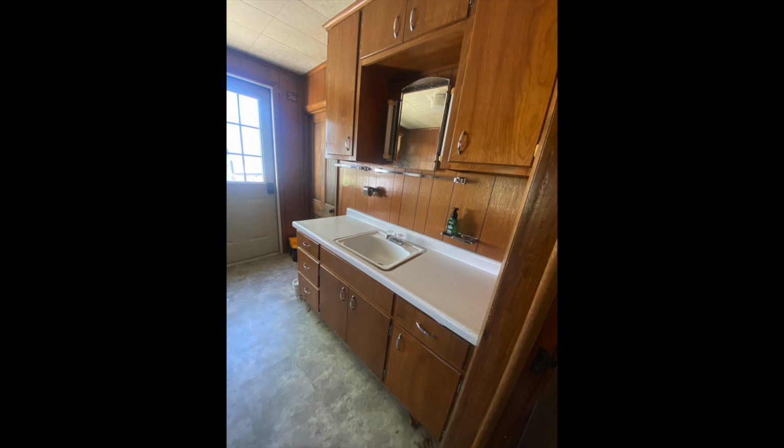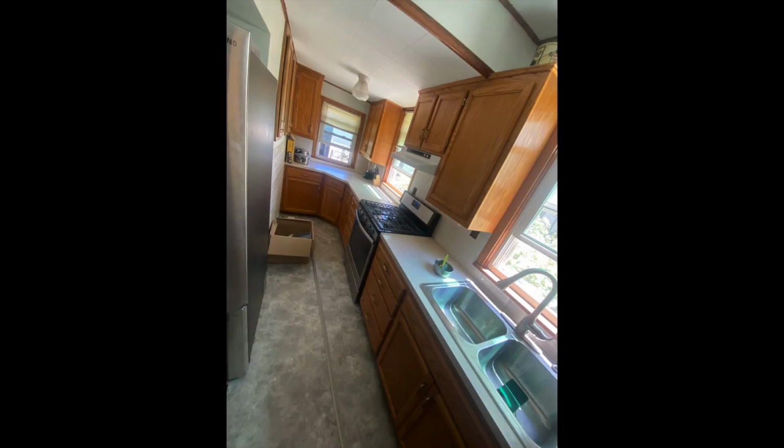Because we live on a farm, we do take our shoes off as soon as we come in, so it'd be really nice to have a place for anyone that comes in the house to kick off their shoes, have a seat, hang their coat, that kind of thing. So that is the plan for the mudroom at some point.